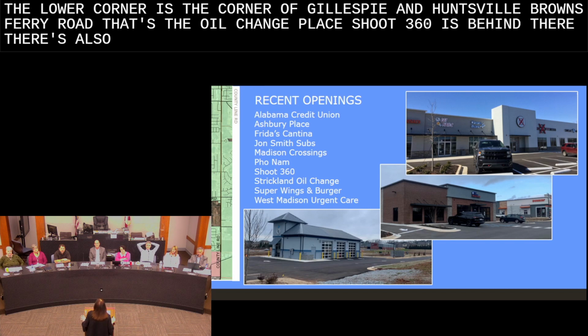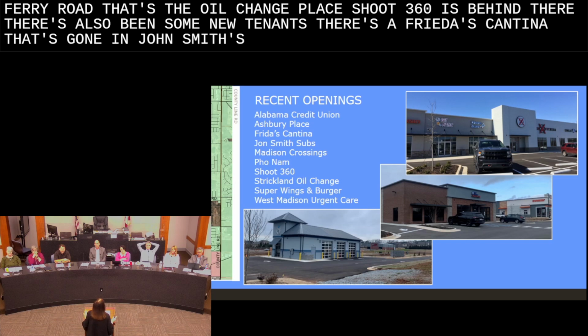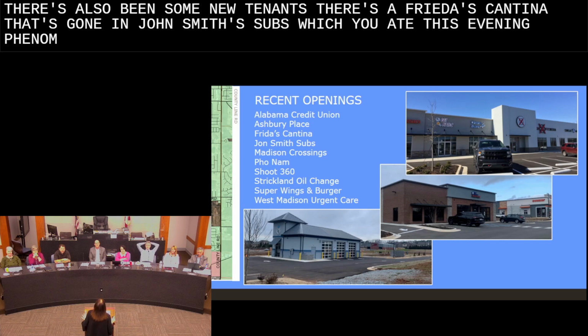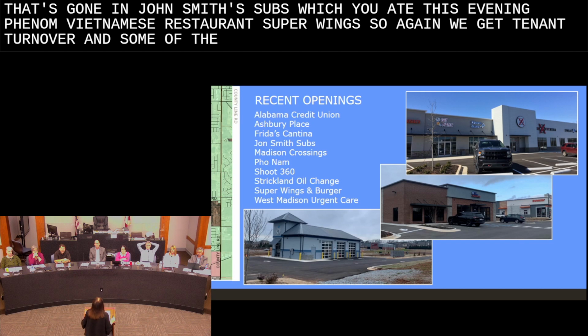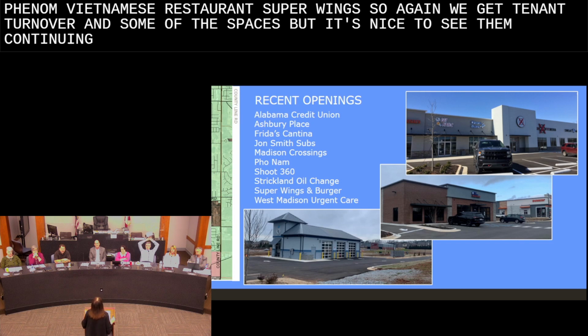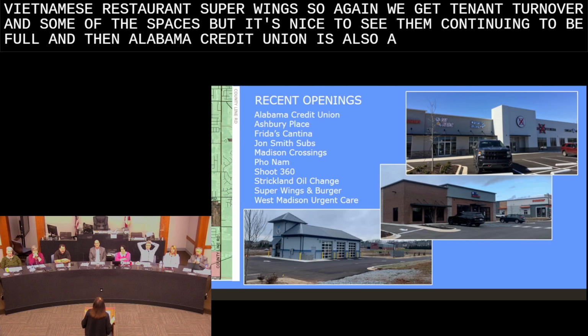There's also been some new tenants. There's Frida's Cantina that's gone in, John Smith's Subs, which you ate this evening, Pha Nam, Vietnamese restaurant, Super Wings. So again, we get tenant turnover in some of the spaces, but it's nice to see them continuing to be full. And then Alabama Credit Union is also a new construction a little further south.